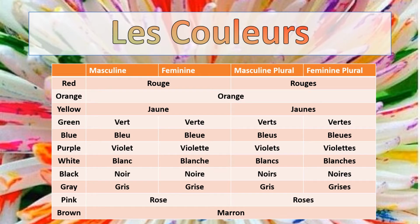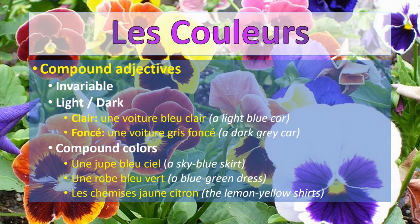Marron. A few more notes regarding les couleurs. Colors can be modified to create compound adjectives, which are invariable. So, for example, we have the words for light and dark, clair and foncé respectively. They come after the colors. A light blue car is une voiture bleu clair. Even though the word for car, voiture, is feminine, we don't add an E to bleu or clair.